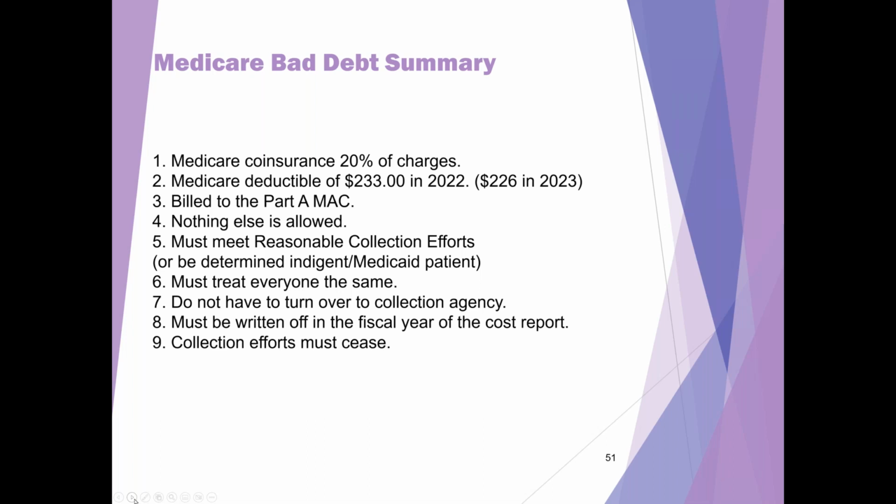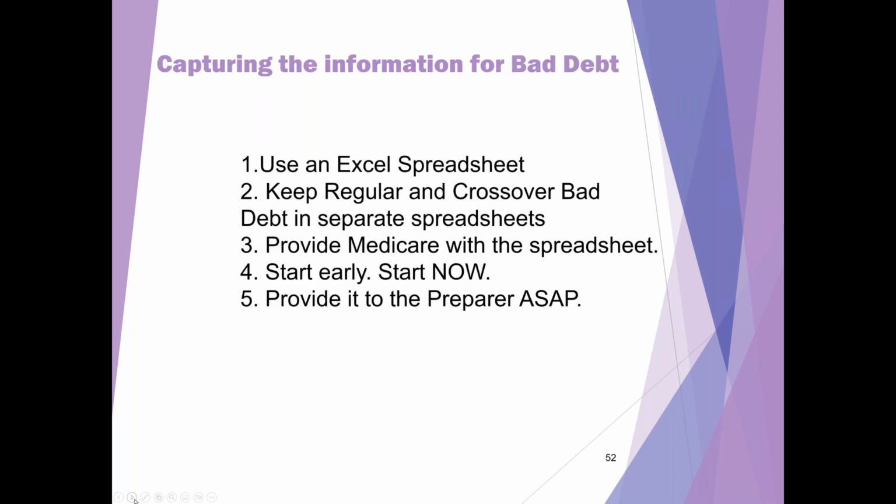And you have to write it off and cease collection efforts in the year that you plan to include it on the cost report. And once again, collection efforts must cease before you can actually include it on the log. And we'll go to the next slide.